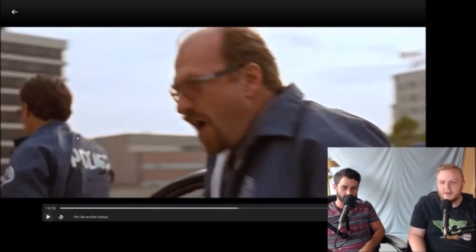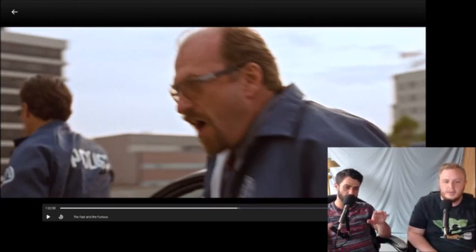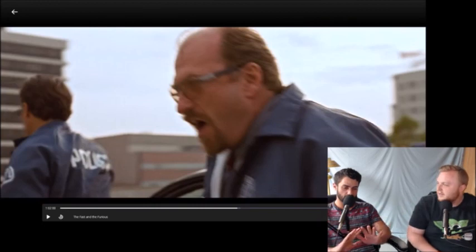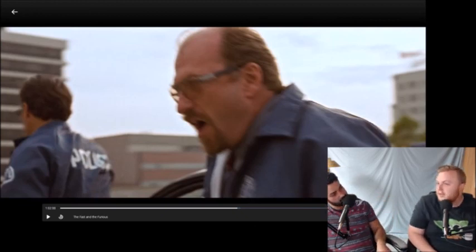Cops are getting out of the car. This guy looks like he's about to bark some orders. All right, I just want to recap that. The cops were gearing up with all kinds of heavy artillery. It jumps to Mia putting stickers on a Supra, and then it jumps back to the cops jumping out of the car and about to shout something. And that's the end of minute 62.